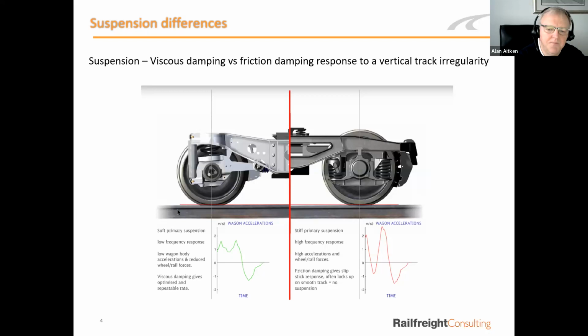And Alan, just talk us through primary and secondary suspension. You've mentioned primary, so let's just mention that. The primary suspension is basically the suspension springs that sit above the radial arm or the axle box. If you look at the radial arm, the primary springs sit directly above the axle. The primary suspension on that side is damped by the vertical damper to the side. So that is your primary suspension.